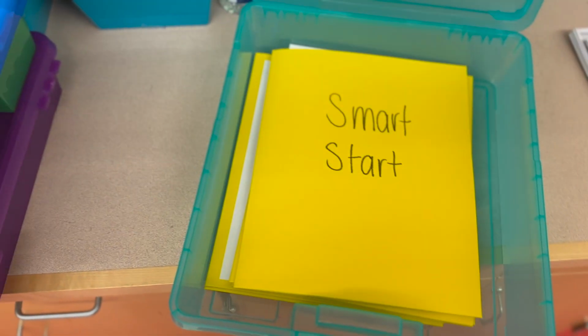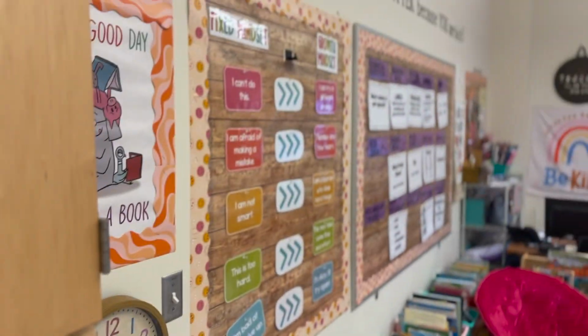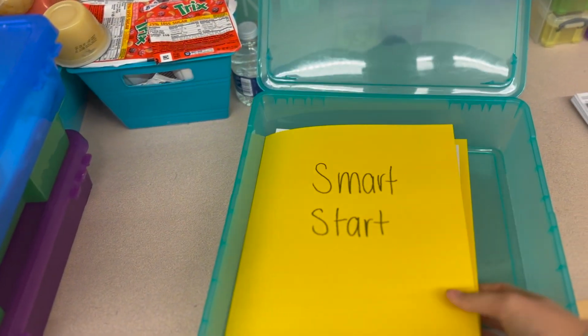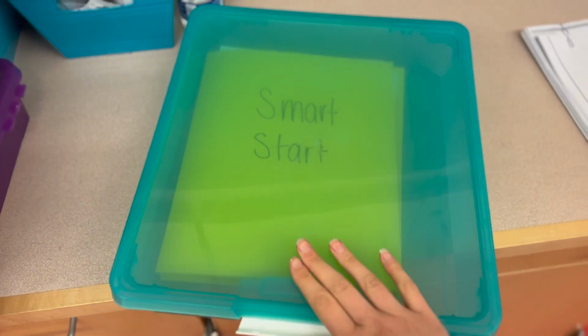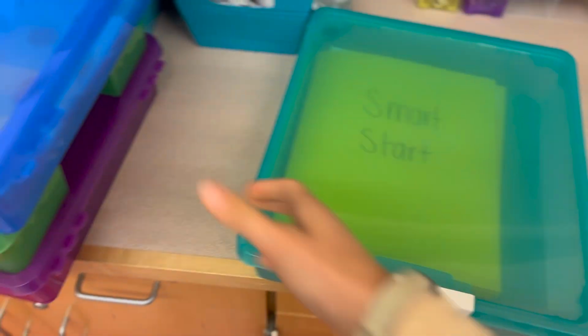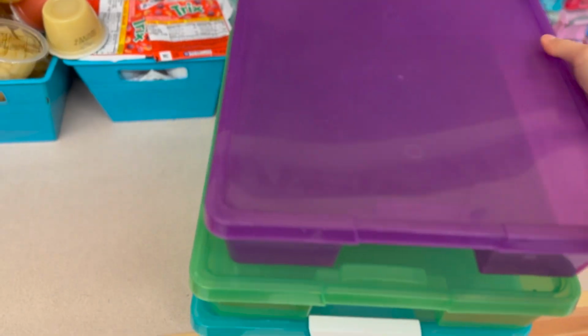This is the bin I'm using for Unit 1 materials. So all of my focus wall stuff, I had already printed off this whole unit. And then I'm thinking I can fit 2 units in each so that I can just have Unit 1, Unit 2, Unit 3, Unit 4, Unit 5, Unit 6.